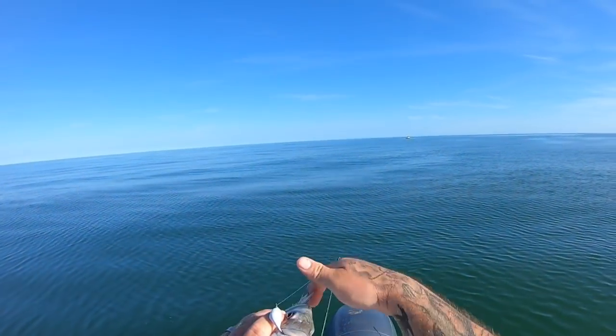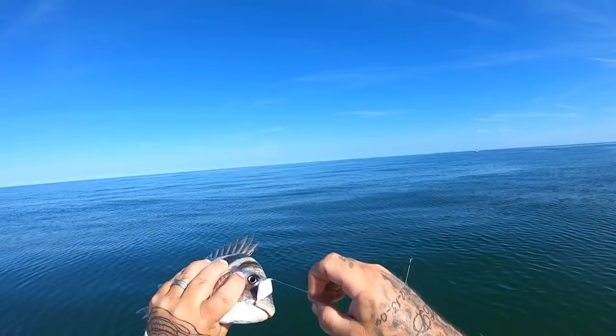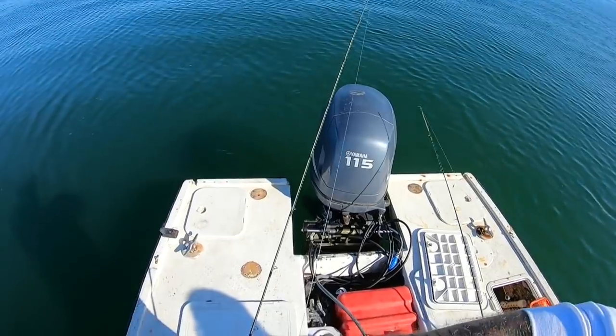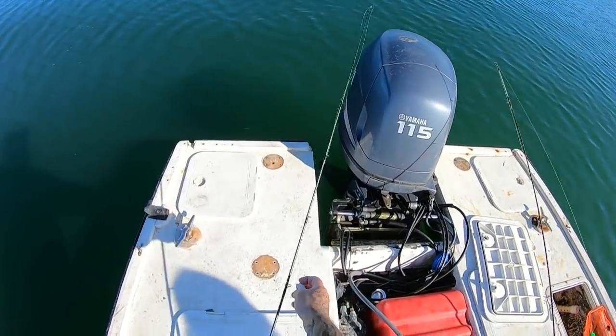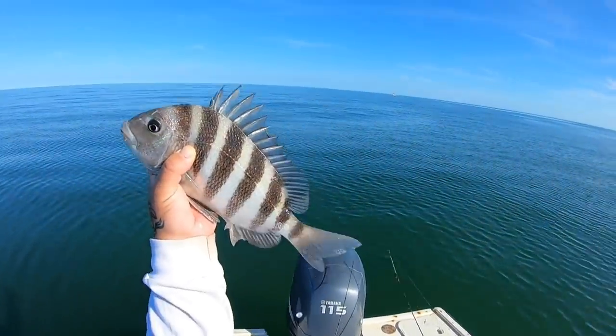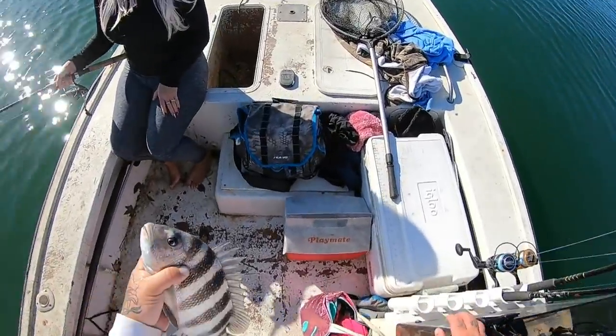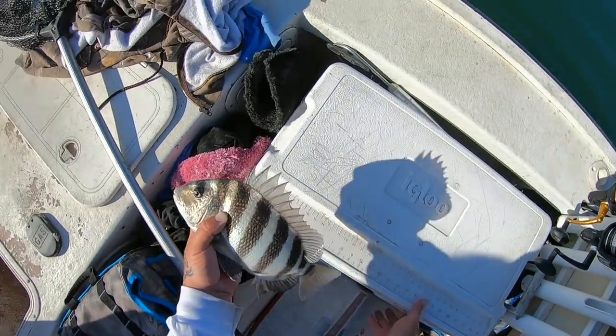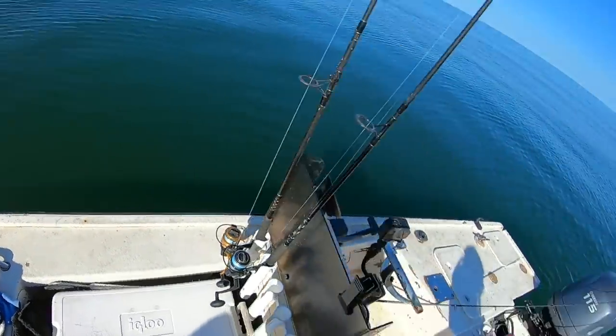Shrimp. That doesn't tell you right there that these things are sheepshead magnets? I don't know what else to tell you, because we're not even out here fishing for sheepshead. We're fishing for snapper. I just wanted to try that jig to see what it would do, and I catch a sheepshead. And I'm pretty sure he's 13. Oh yeah, he's 13. That's crazy.